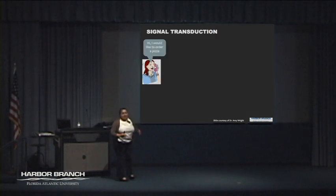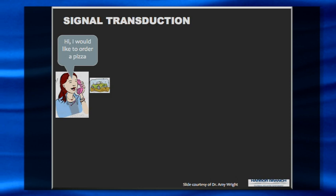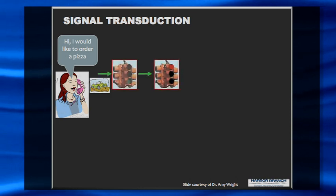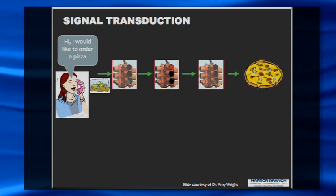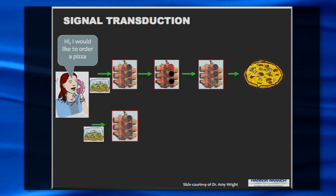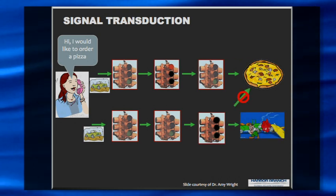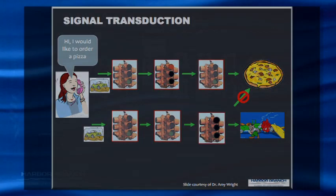And an easy way, Amy came up with the best way to think about signal transduction. So if you call to order a pizza, the delivery guy gets in his car and he follows all the signals and everything works out, you get your pizza. Everybody's happy. However, if he gets in his car and tries to follow the signals, but he gets to a signal that is not working, what's going to happen is that he gets into an accident, no pizza, this is bad.